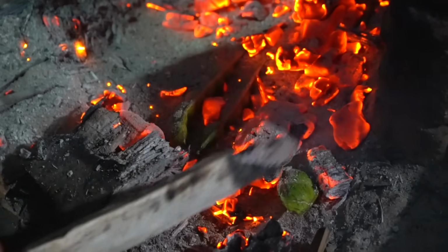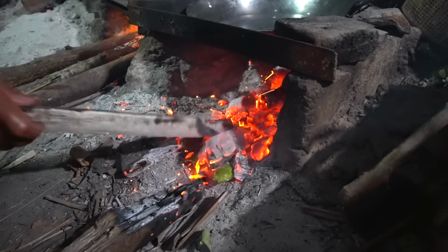And we just took the pete, which is stink beans. I've never tried them before, so today is gonna be the first time. Very popular ingredient in Southeast Asia, especially here in Indonesia. And we put them directly into the fire, right in the charcoal, just to grill them a little bit. And we'll eat them just like that, maybe with a little bit of sambal later.